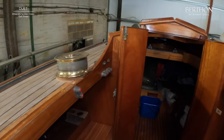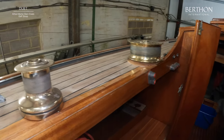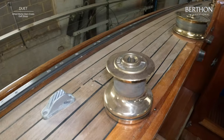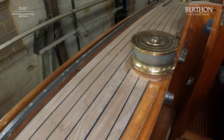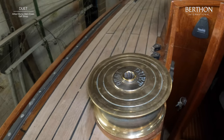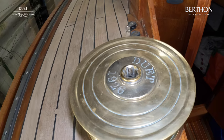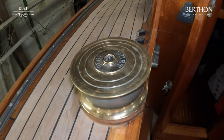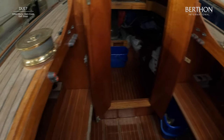Duet has some exquisite details. The period but modern Mahakan bronze winches with engravings are a nice touch. Stainless blocks for the running rigging, the circular deck prisms for some light, and a clever 24 volt electric auxiliary engine which will give enough power for a full day sailing, which is a very neat and clever solution.